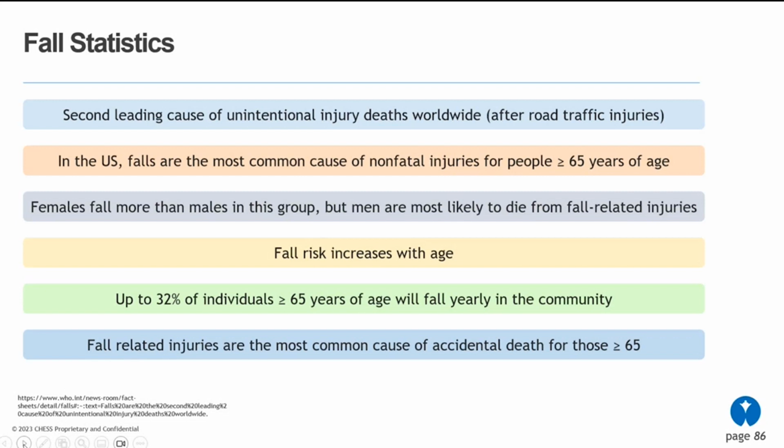As people get older, their fall risk increases. And up to 32% of individuals above the age of 65 will fall yearly in the community. I wanted to point that out because that's not the hospital and that's not the nursing home. That's just in their homes. Fall-related injuries are the most common cause of accidental deaths for those over the age of 65 in general.